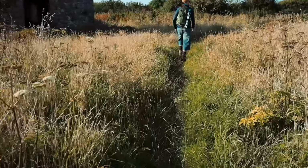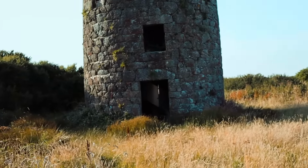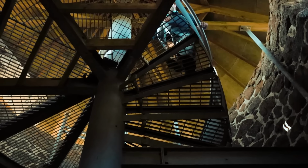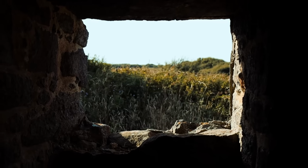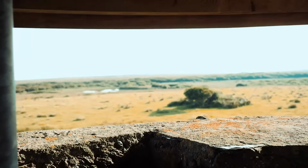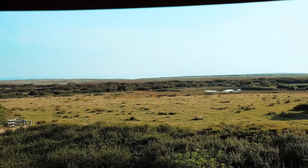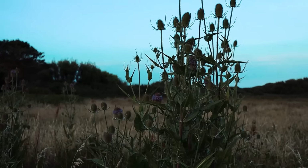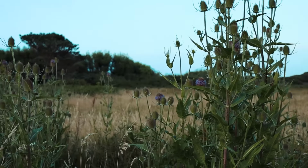A windmill tower built in the 17th century and used during World War II dominates the skyline. And the reserve today is of particular importance for its lowland heathland habitats and the variety of rare and specialist wildlife, and is a key site for dragonflies and damselflies. 17 species are regularly recorded here.